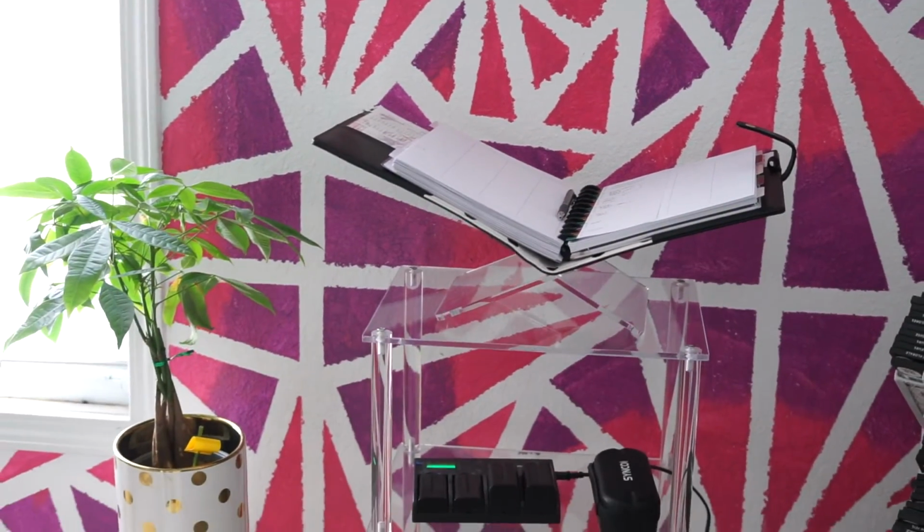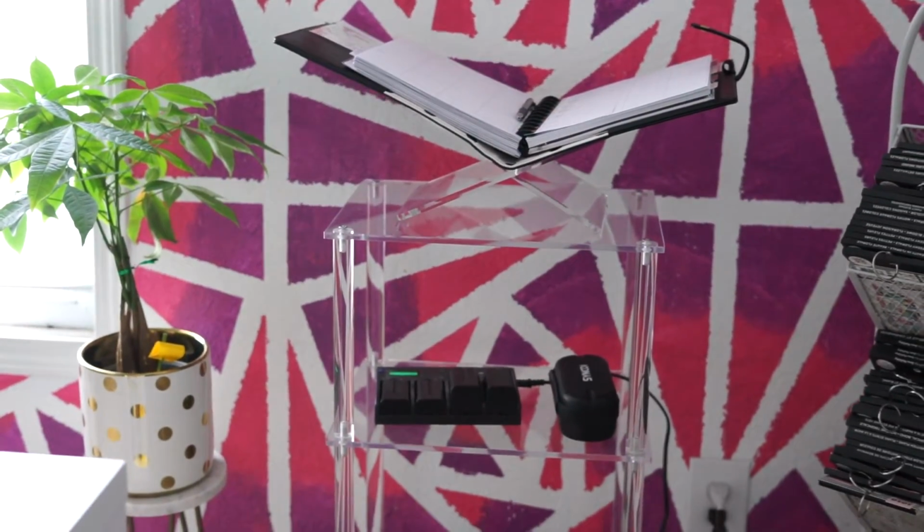Spinning around to the space behind me, my printer stand, the Take It printer stand. Now, as you can see, I'm not storing a printer on it right now, but you can.